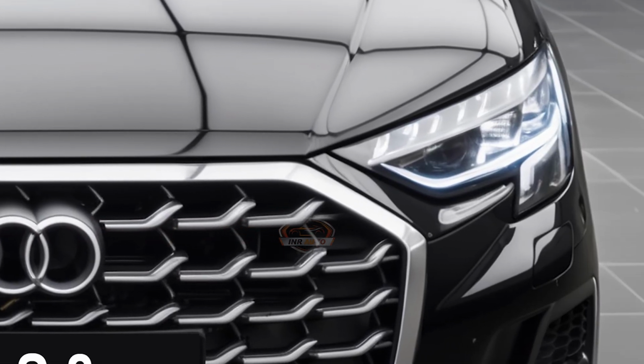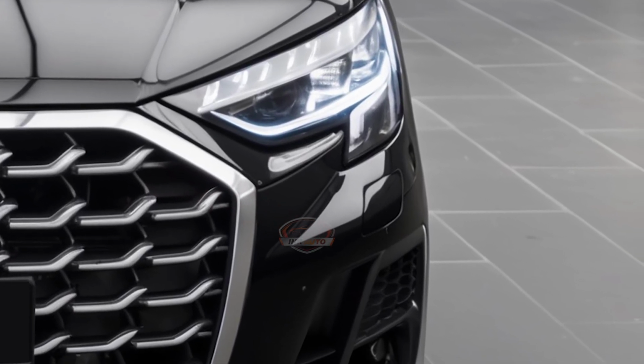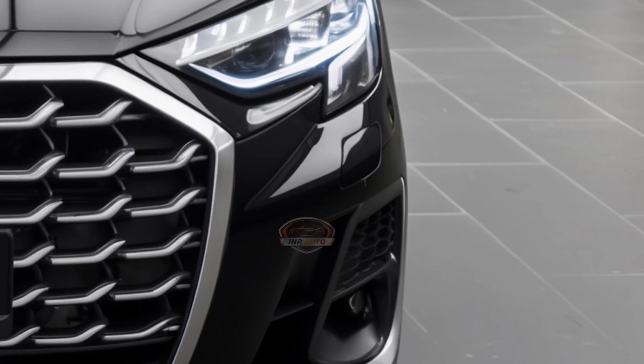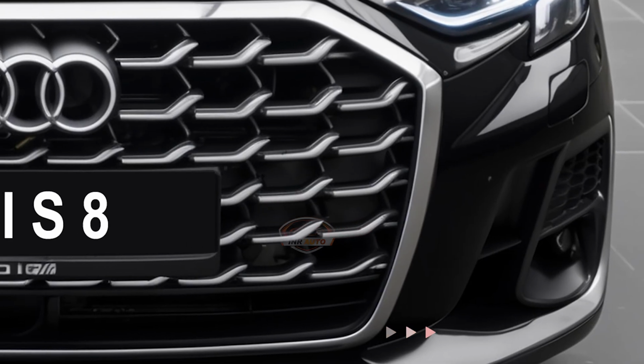But here's the big question. Can a four-door sedan that pampers you like a five-star hotel really turn into a road-munching missile? Can it actually be a serene limo 1 minute and a corner-carving beast the next? Well, stick around because we're about to find out.